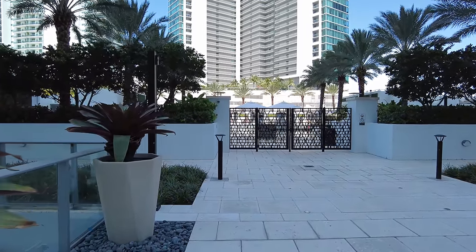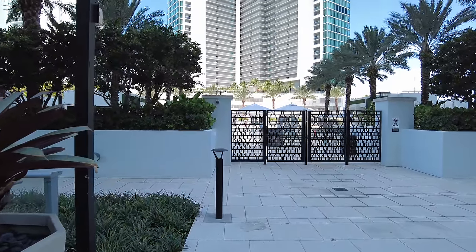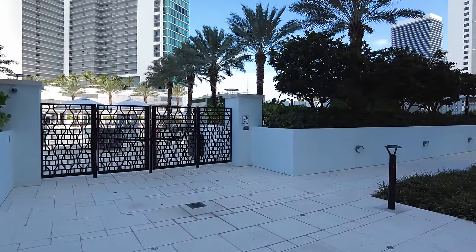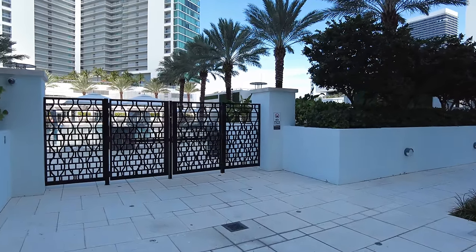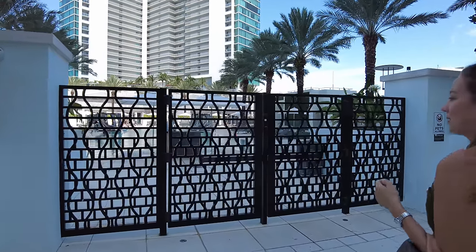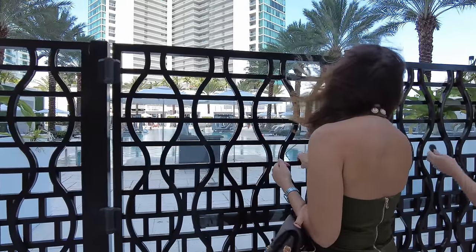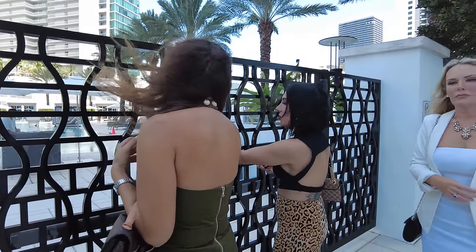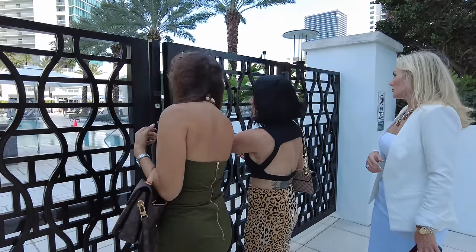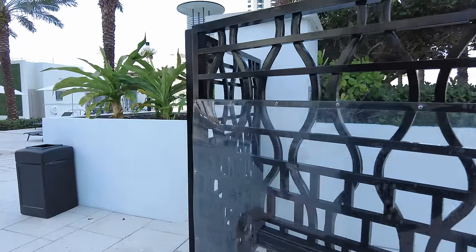The villas are only a small collection, I think. I think they're all sold now. So now this is the main pool deck with the three swimming pools that we saw. Everything is valet access, so it's super secure, just for residents only.